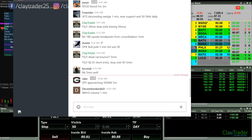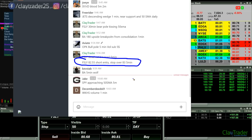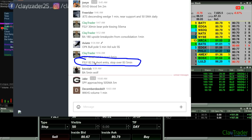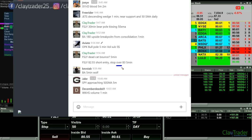You can see right there the alert that was given. And you saw me take that exact same trade plan. Got short at 82.55. Stop was over 83, which is a whole learning lesson in and of itself. You saw it hit 83. But that's why the keyword was over. Don't put it at 83, put it over 83. And you saw how 83 protected me. And then you saw from there.